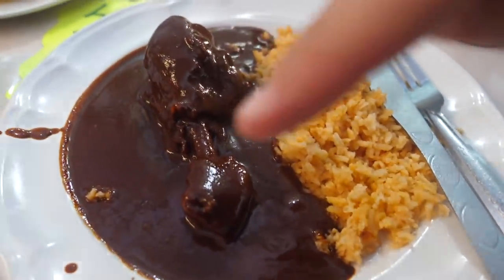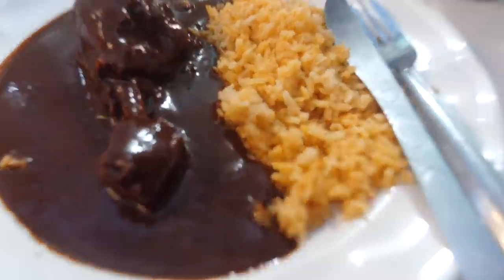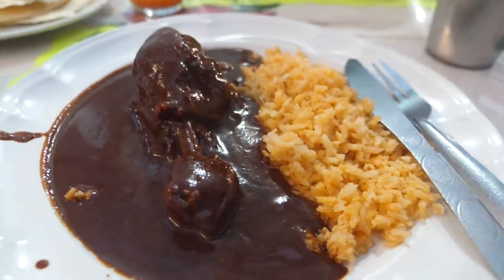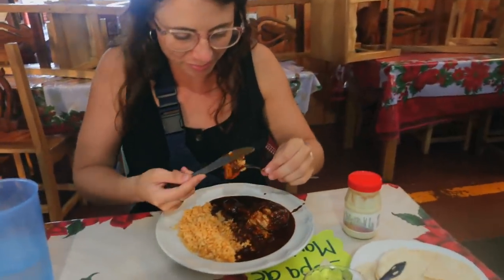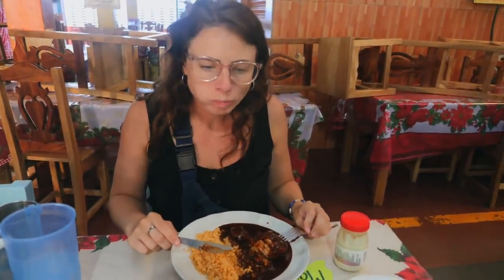As you can see, I've got a drumstick of chicken, which is just absolutely drenched in the mole sauce, and then some rice here as well. Look how shiny it is. It just looks like pure chocolate sauce, doesn't it? Like Nutella or something. Do you think I'm going to like it? Really bizarre thing. I don't want to say I don't like it, but I'm going to go for another bite.